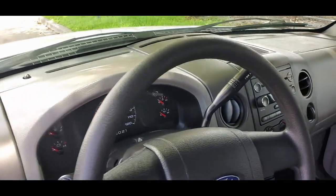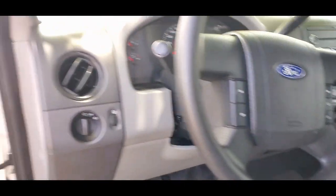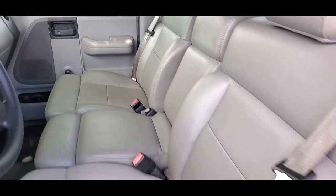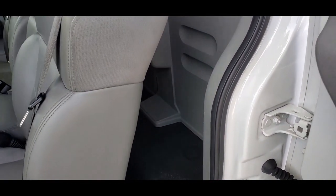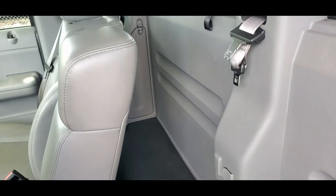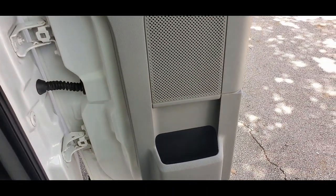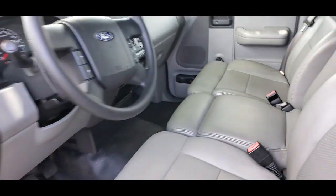Steering wheel looks brand new. Very nice condition. Dashboard looks good. Everything looks really clean on this vehicle, except for that little blemish on the seat here. Pretty much brand new. Okay, we're taking a look here. Little space in the back. Good for storage back there. Nice little space back there. Extra cab, look at that. A little flip-out door. Very nice. Beautiful condition.